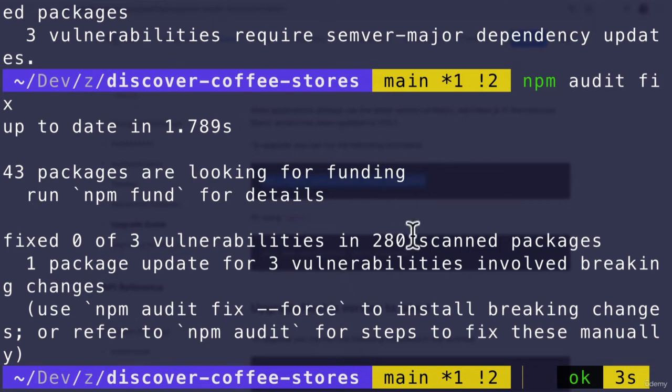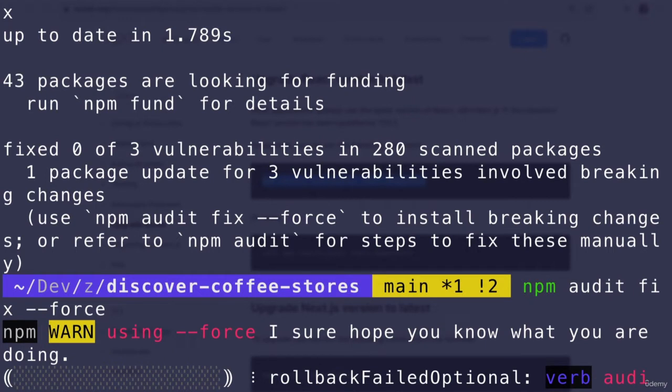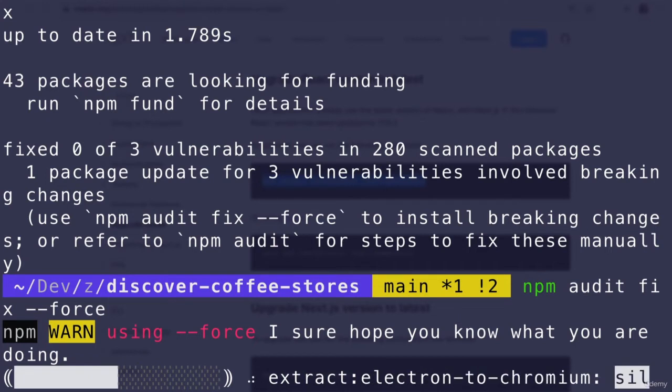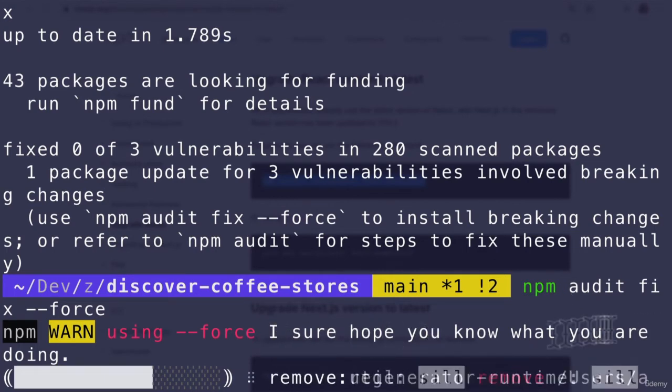So since we do know what we are doing, let's just copy it. But make sure to be very careful with this specific command. You only want to use force when you know exactly what you're doing. So in this case, we know that it was an image optimization change. So most likely, it is going to upgrade a Next.js version. So now let's take a look at if it is able to go ahead and fix it. And like they say over here, I sure hope you know what you're doing.